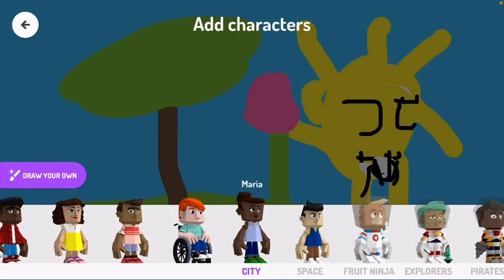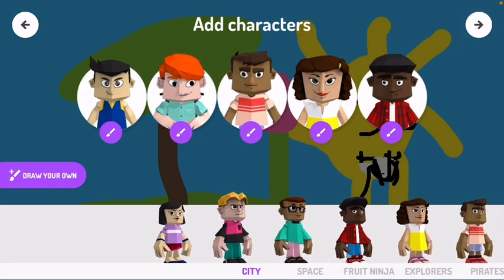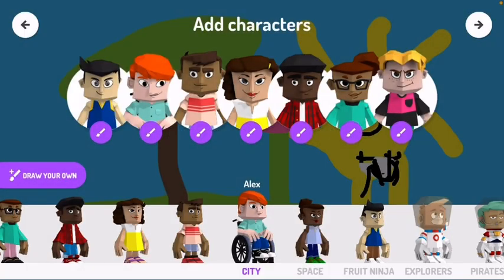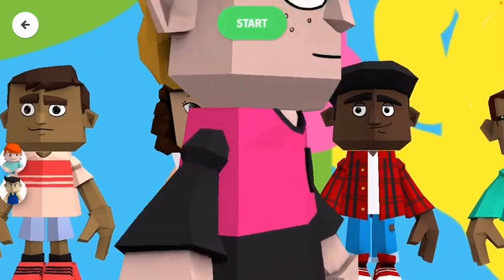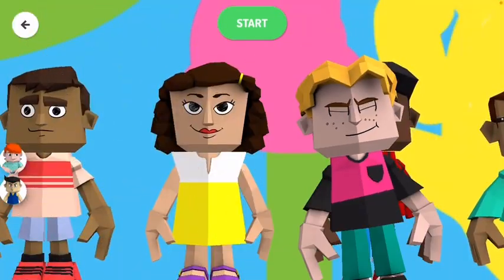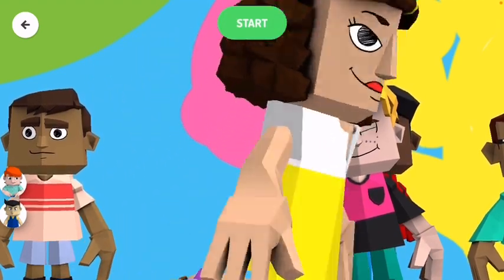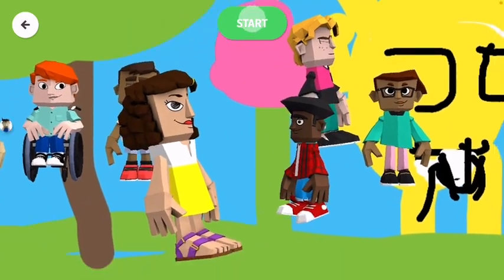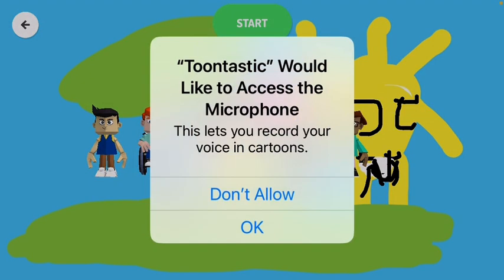Alright, there's many characters. Let's make Harrison, Alex, Josh, Miss Danielle, Twisty, and Tori. You can move your character and they can go bigger or smaller. And when they talk, it moves their mouth. You can zoom back, and it makes them incredibly huge when you zoom in, but not when you zoom out. Alright. Start. Don't allow or allow. Let's do allow.